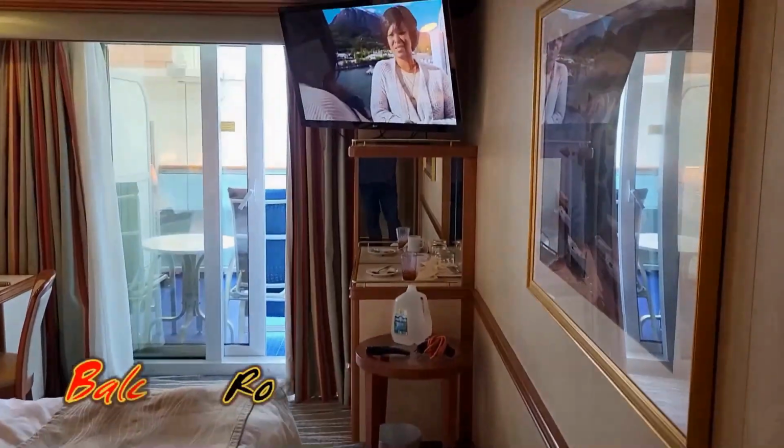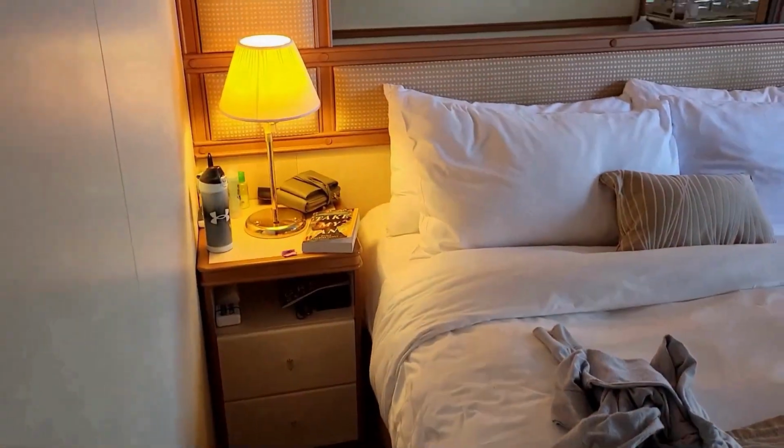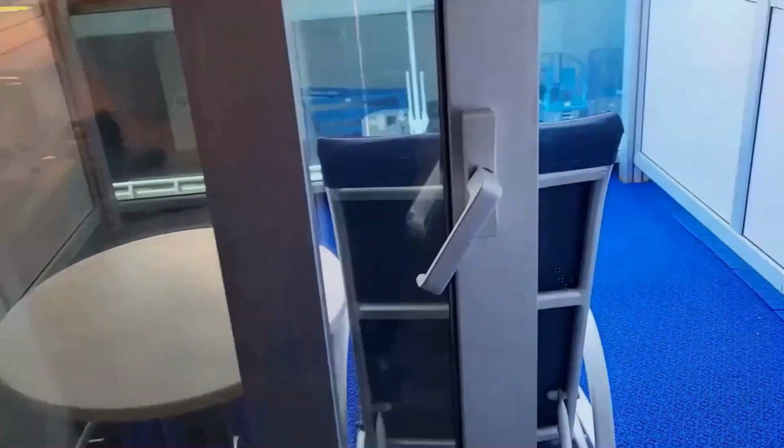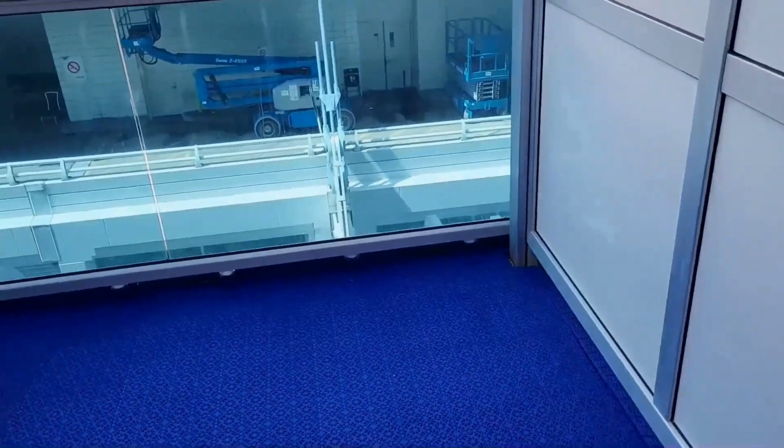So it's going to be nice. TV going on up there. Bed. Then you come out here to the balcony, which is a really big balcony. It's deep.